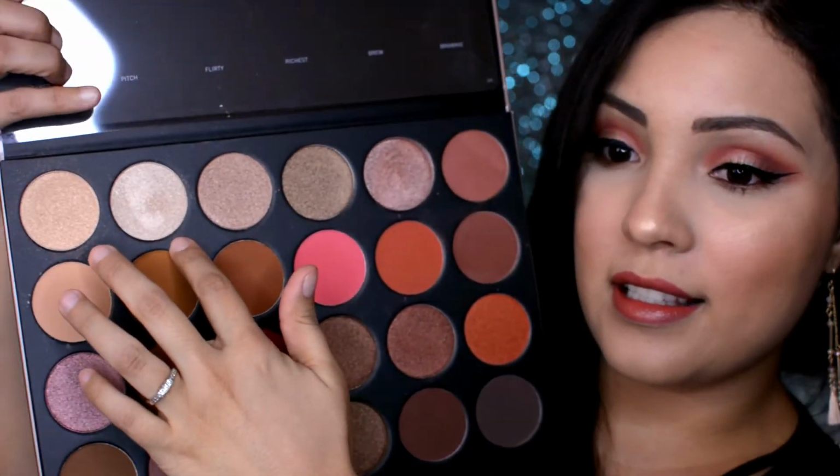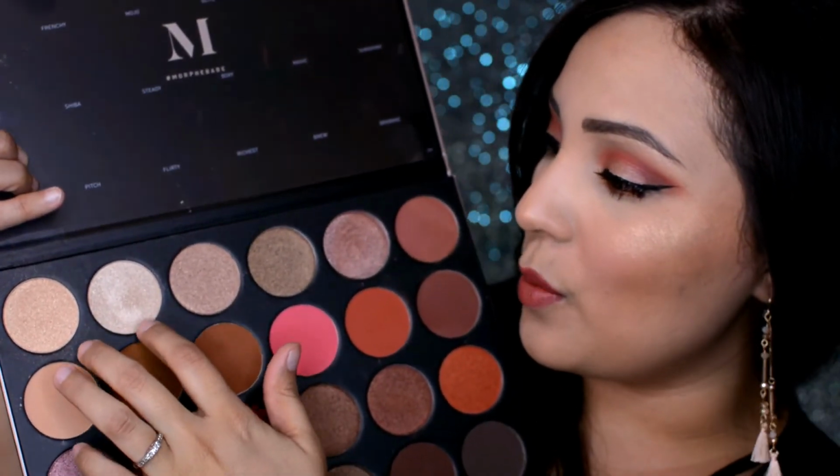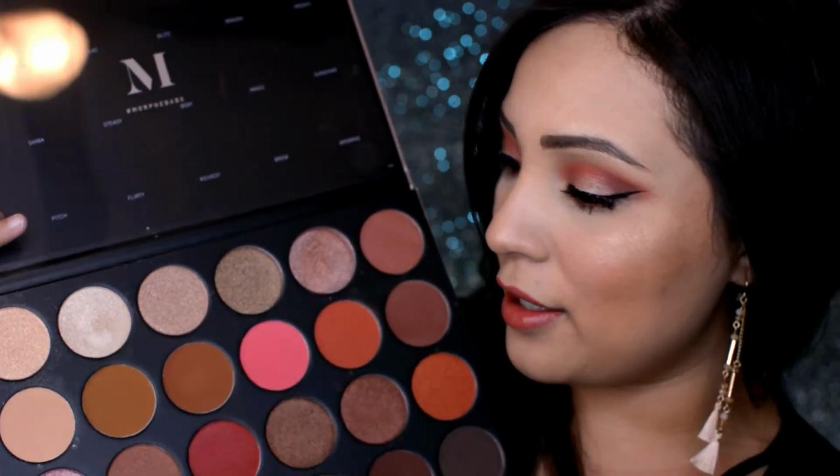Okay, so these pans, because of how big they are, you can actually use the shadows for highlighter if you wanted to. So these colors here, those are two beautiful colors to use as a highlighter. I just used that first one as a highlighter, and I think it looks really pretty. You guys can see it right there. It just gave a really pretty sheer look to my face, and I love it.